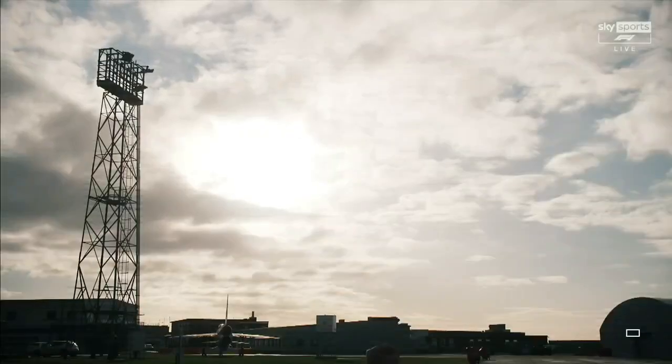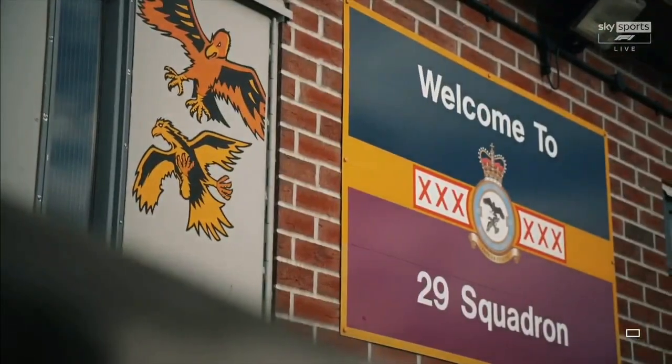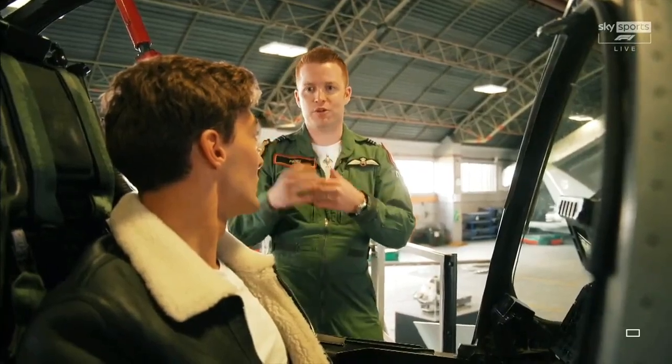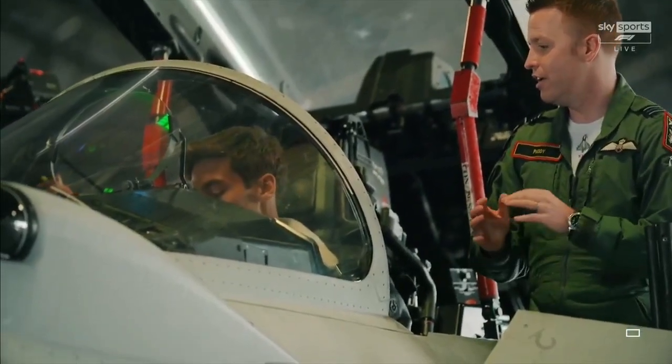Well, it all started with an ordinary trip to RAF Coningsby and to the 29th Squadron to learn more about the operational work of the Royal Air Force. On 29 Squadron, we're the biggest squadron of the Typhoon fleet, so at any one time we've normally got kind of 7, 8 jets ready to go. The Typhoon is very, very reliable. You know, it's a great jet. We can have that jet airborne in a couple of minutes to defend UK airspace from any domestic or perhaps foreign threat that might come into our airspace.